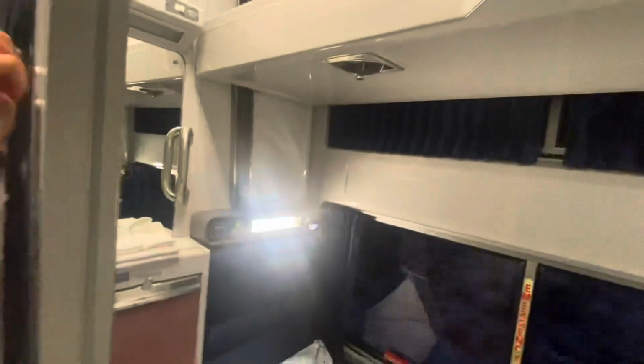Then you have the sink, you know, to pull down. And then you have a little luggage rack up there. It's pretty tiny, actually, but you can put whatever, like duffel bags. It's like bunk beds, pretty much. The bed that's already up there comes down. Yeah, that one comes down.